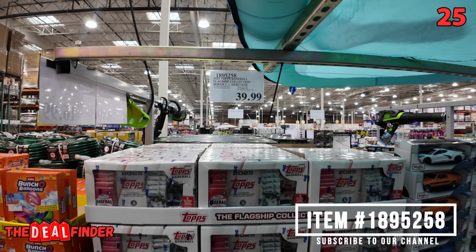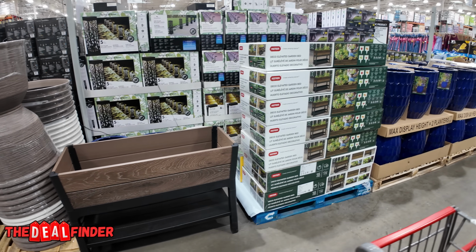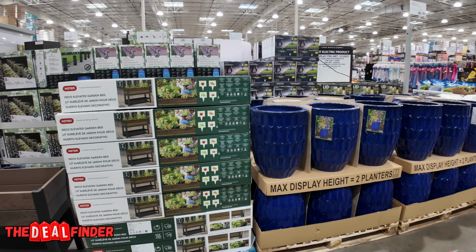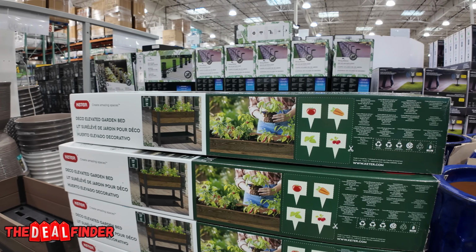And now from Keter, we do have their walnut elevated garden bed. I like this one a lot. I like the Keter products. This one looks pretty good. I like the walnut and black combination. It's 29 gallons. It's self-watering. This is a great product. It's good for indoor and outdoor, especially for those of you who have a small space at home.